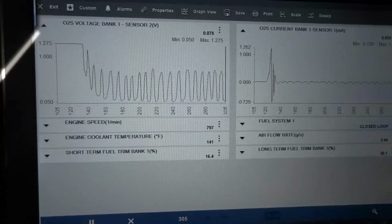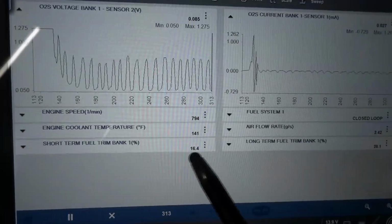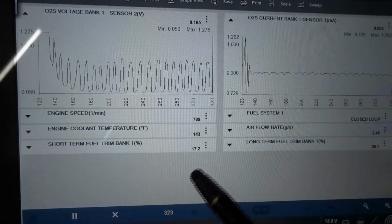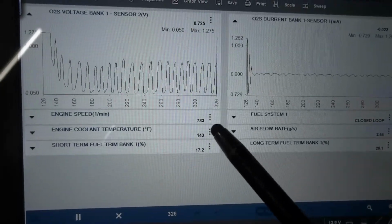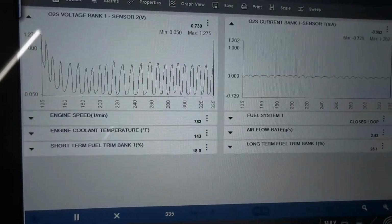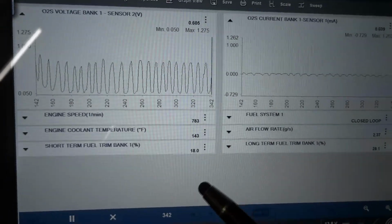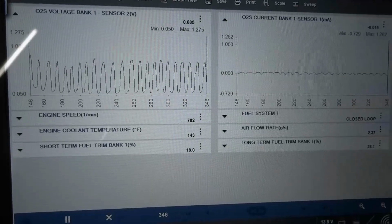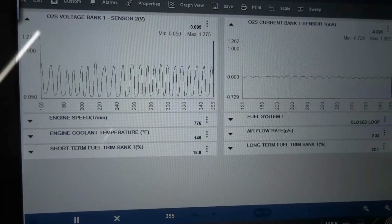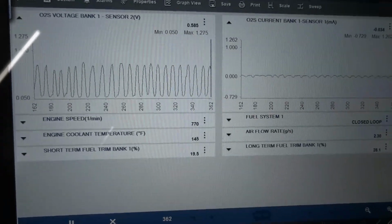Okay, so now what I'm gonna do is increase the engine RPMs. If these numbers get better when I increase the engine RPMs, that will tell me that our fuel delivery is most likely good, and our problem will most likely be a dirty mass airflow sensor or a vacuum leak. Okay, so basically the rule of thumb is worse fuel trim numbers at idle, and if they get better at a higher RPM, the problem usually ends up being a vacuum leak or a dirty mass airflow sensor.